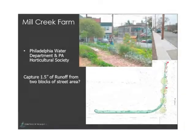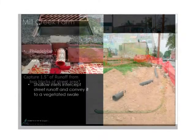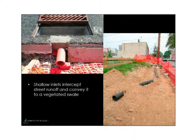So, some sample projects where we've been learning some things. One of the first projects we worked on with the Water Department and the Horticultural Society was the Mill Creek Farm, and Joy Lawrence is going to talk a lot more about this project. But in terms of the engineering and the stormwater, we wanted to pick up the water that was coming down the street from about 2 blocks and capture 1.5 inches off that street into the green space, which was an empty lot where buildings had been demolished and the sidewalk needed to be replaced. We needed to keep that water shallow to get it into the soil. We couldn't go deep with pipes.